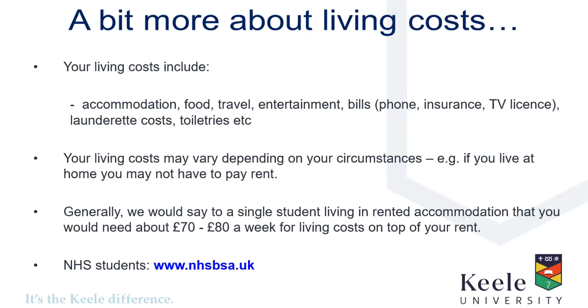So as the video explained, there's a tuition fee loan available to cover the cost of your course and a maintenance loan to cover your living costs. But what do we mean by this? So these will include things like accommodation, food, travel and entertainment, and they will vary depending on your circumstances. For example, if you live at home where you study, you may not have rent to pay.